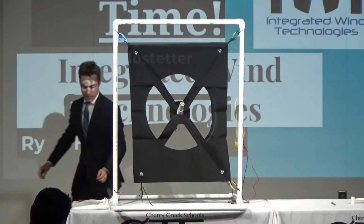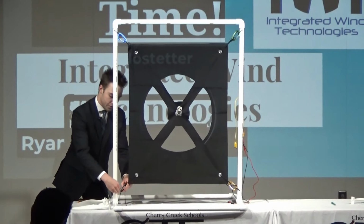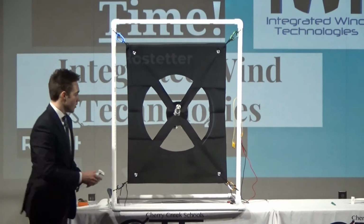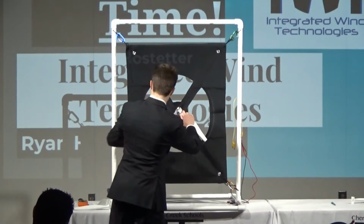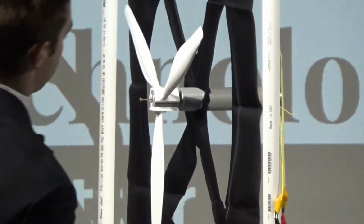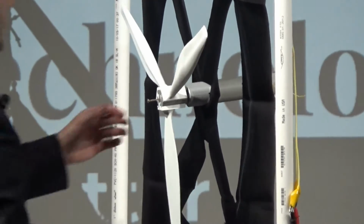So what I have set up today is I just built this PVC stand to kind of simulate some trees or whatever support someone can set it up between. As I slide these turbine blades into the hub, this motor itself levels out. It sits evenly. Here, I'll show this level. So this is going to be a steady situation for this, safe as well.